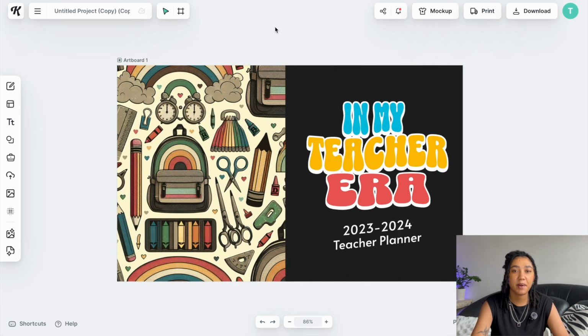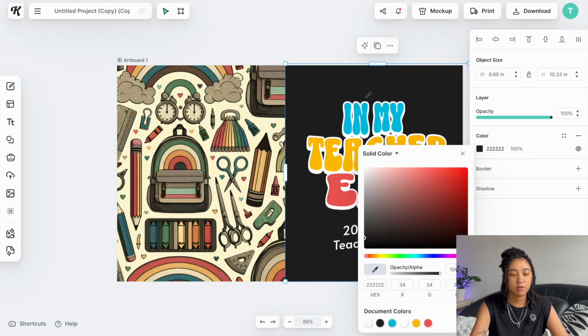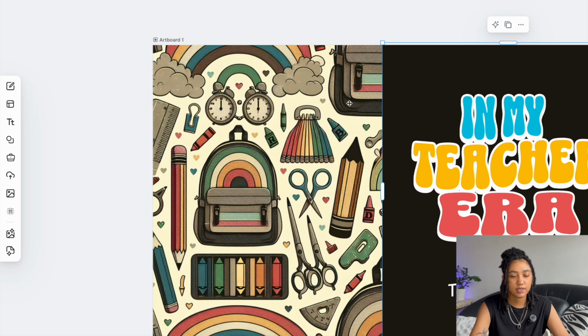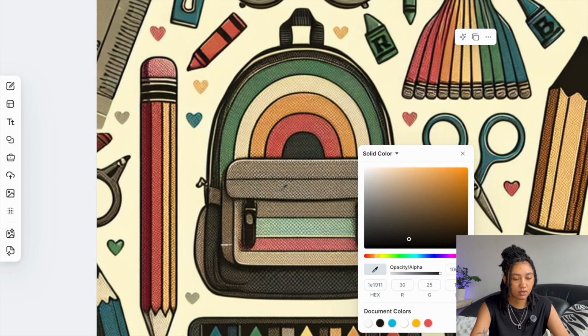Okay, yeah, I love this pattern. Now I just want to change the front of the planner. That way the colors look more cohesive with this pattern. So here I'm clicking on my background and I'm going to select the color. And I'm going to use the eyedrop feature to make this color the same color as the darkest color that's on my pattern. Actually, instead of the darkest color, I think I'm going to make this the same color as these backpacks here.